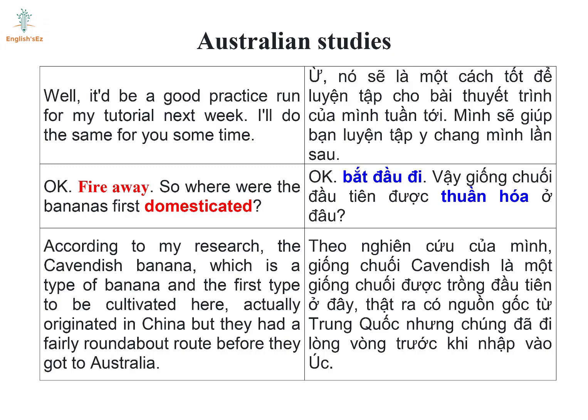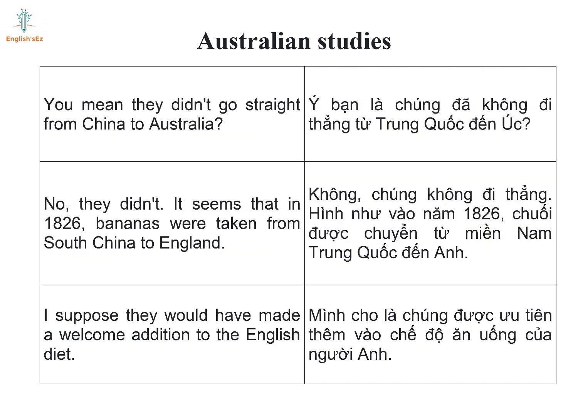So where were these bananas first domesticated? According to my research, the Cavendish banana, which was the first type to be cultivated here, actually originated in China, but they had a fairly roundabout route before they got to Australia. You mean they didn't go straight from China to Australia? No, they didn't. It seems that in 1826, bananas were taken from South China to England.